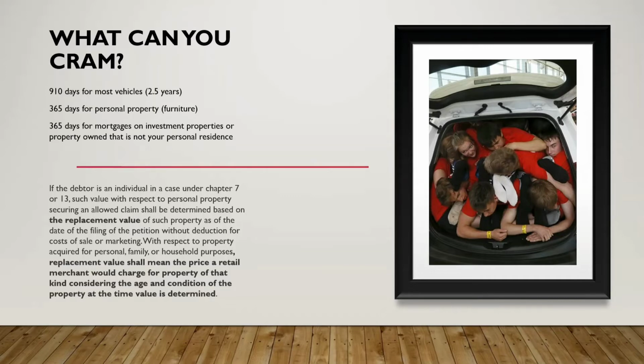Now you can cram other things in terms of personal property here. The example I use is furniture, a loan on furniture, if it's been at least a year. Other things, like mortgages on investment properties as opposed to your personal residence, if it's been at least a year.